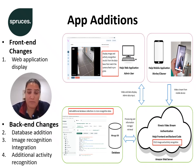Then there was also gathering the additional image and video data of these cleaning activities, such as vacuuming and mopping, making the bed, augmenting these and creating activity recognition models that would identify these cleaning actions. And finally, creating that front-end feed that would display these results from the database. So the team approach to this was to divide and conquer. We shifted into front end, back end, and activity recognition subgroups to make those additions to the code, both front end and back end.